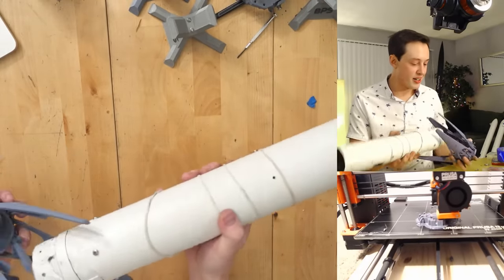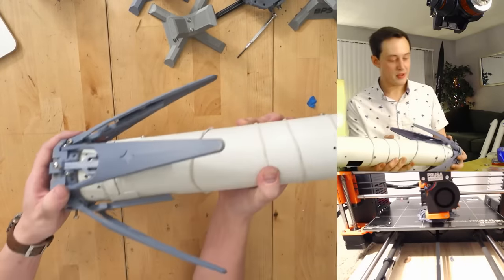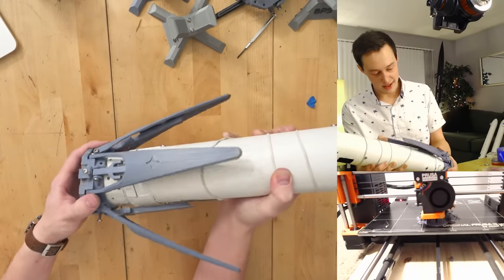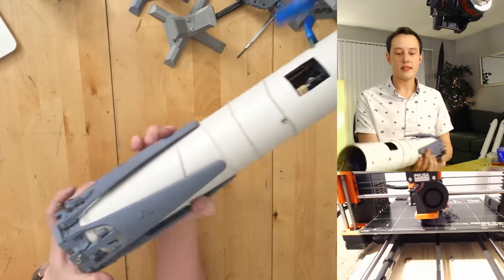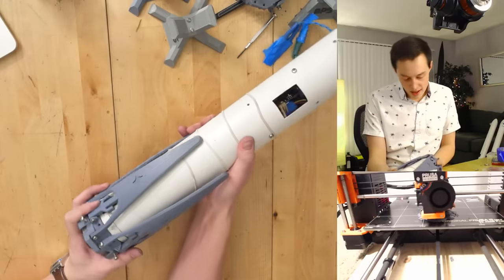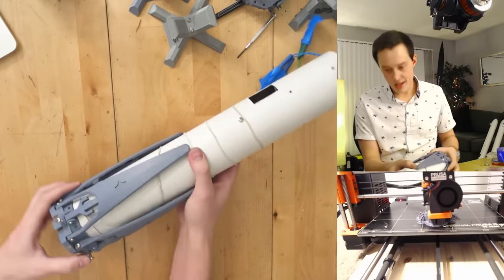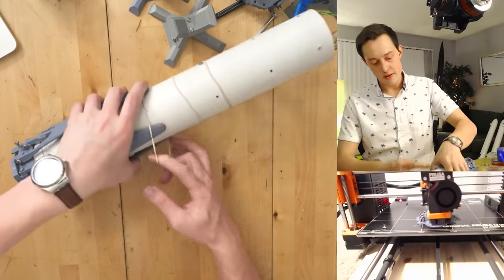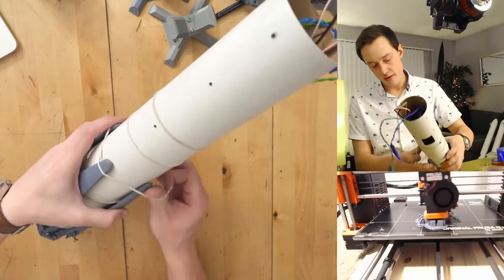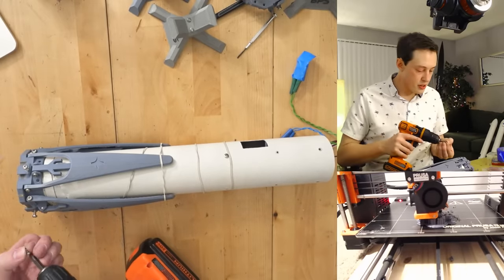Oh no! Ah! Why am I like this? Okay, putting it back together again, like Humpty Dumpty, but a rocket. And so this goes here. If we line it up, now we can screw it in. We put one of these around here. And now we just need some screws.